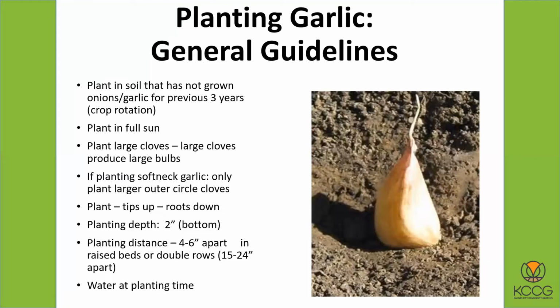Or if you're just planting rows in your garden, rather than planting a single row, I usually recommend planting at least a double row, about 15 to 24 inches apart is what they recommend. That just gives you a chance to get in there and do some hoeing, but it doesn't have to be that wide.